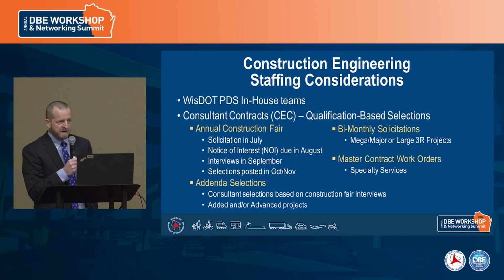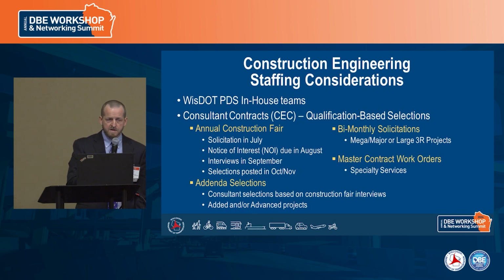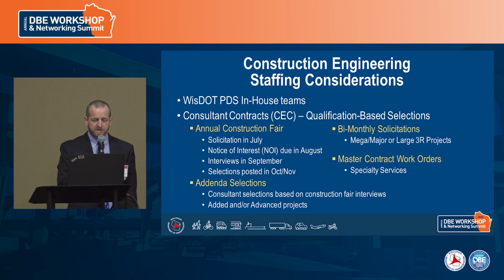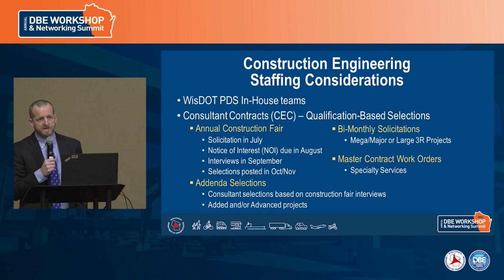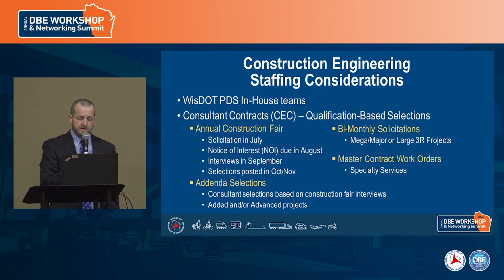So the main way is our annual construction fair, and those NOIs and solicitation happen in the summer. So solicitations in July, the notices of interest are due in August. Then we have an interview process, and selections that are then posted in October and November for the next construction season, or for any multi-year projects that might be let either that fall or the next year.